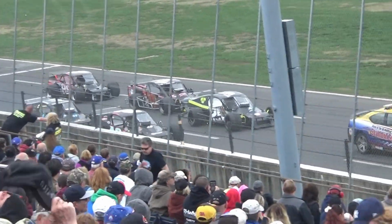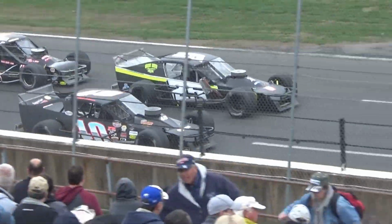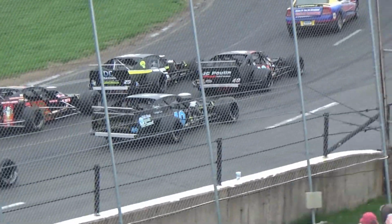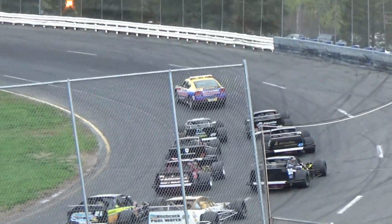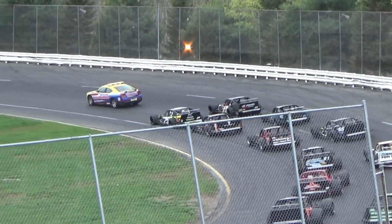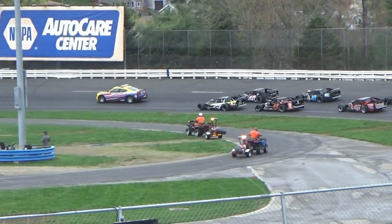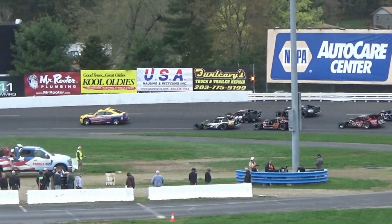Service here on the front row as the field comes by you. What a sight it is, 27 strong. They certainly are. And ladies and gentlemen, I want you to pay close attention to turn number 2 because you are about to witness history in the making. Ladies and gentlemen, this was Jackaroot Sr.'s dream.